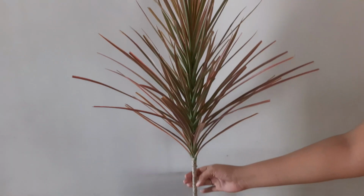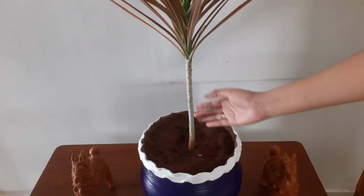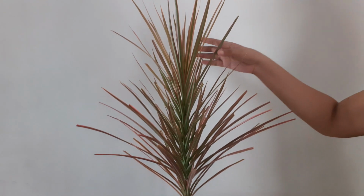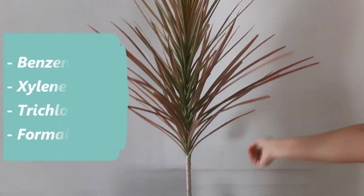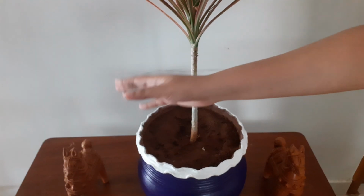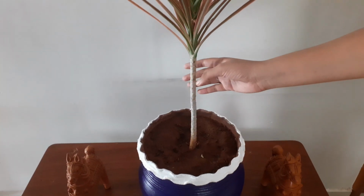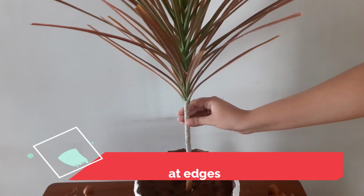Talking about the appearance, the stalk is naked and it looks like a palm structure, and the top is reddish green foliage. It eliminates chemicals such as trichloroethylene, benzene, xylene and formaldehyde. And the disadvantage is do not overwater it. And one more disadvantage is do not keep it in direct sunlight as the edges tend to get burnt.